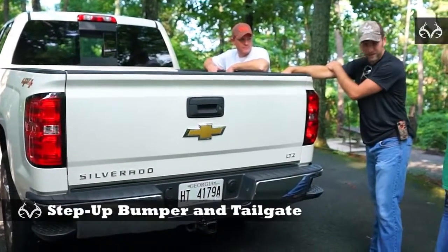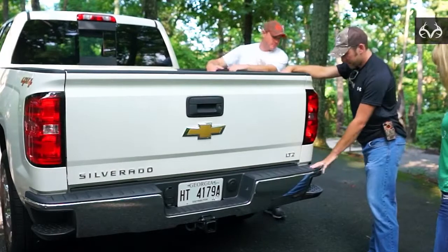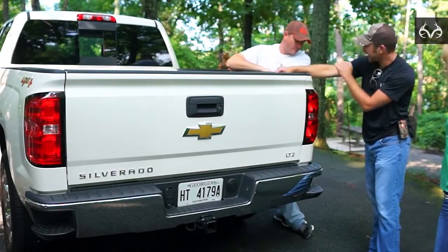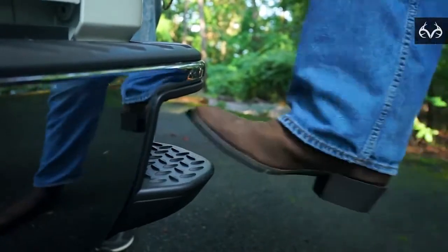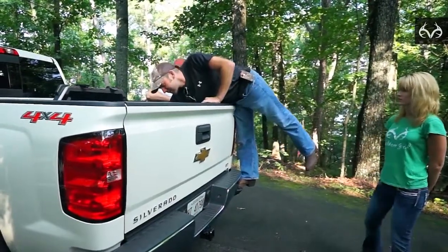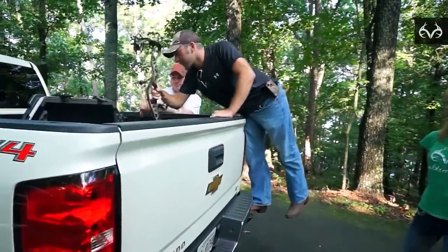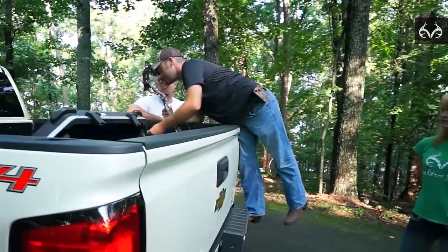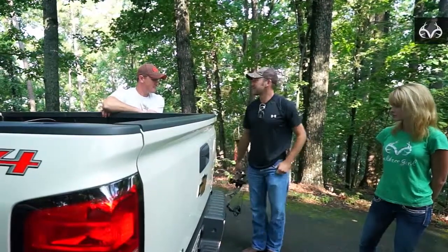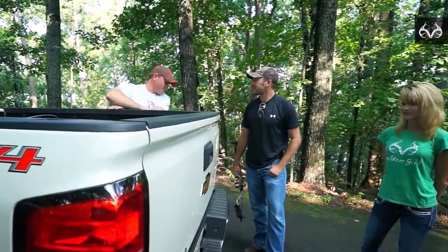One of the things I really like about this truck is this step on the corner of the rear bumper here. It's not a huge deal. It doesn't stick out to you as anything real significant, but it's pretty easy to jump up in there, reach over into your bow case, grab your bow right out, and drop right back down. So one less step you've got to do, opening the tailgate and all that stuff.